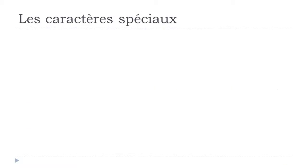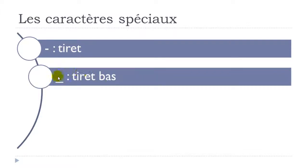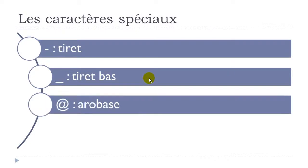Les caractères spéciaux, the first one. If you look at it, it's here, and we call it tiret. Tiret. All right, let's see the second one. Same thing, but it's a low one, so we call it tiret bas. Tiret bas. So remember, the first one located in the middle is tiret, and the other one here is tiret bas. Let's see the other one.